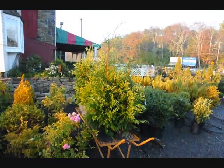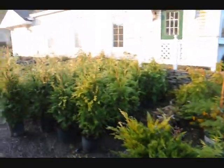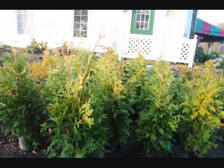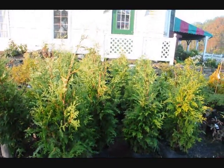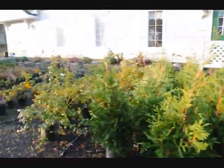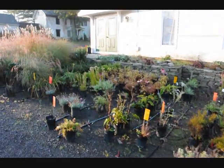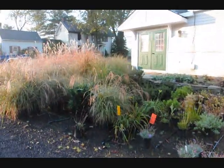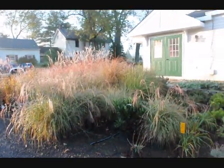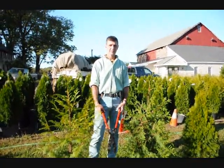We specialize in these. These are green giant arborvitaes. We have tens of thousands of green giant arborvitaes that we grow. These are our 3-foot plants. We have specials all the time, so give us a call at 215-651-8329 to hear about our great plant specials. If you need tractor trailer loads of material, we can supply it. Again, 215-651-8329. We're here at Highland Hill Farm on Route 313 in Fountainville, PA.